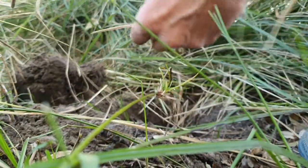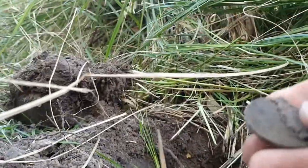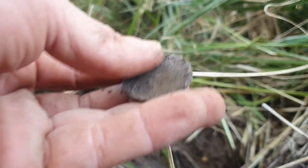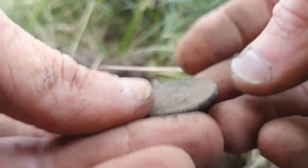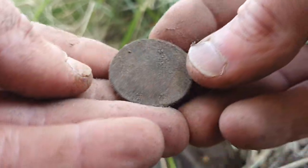Yep, there we have it. That was a coin too. It did. I think that looks like another old penny. This looks like another old penny. Let's clean this up and see if we can get any details to identify what kind of penny this one is.